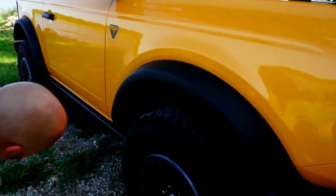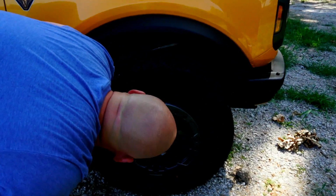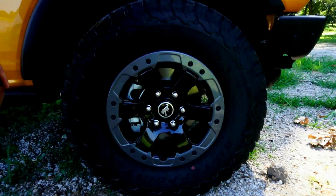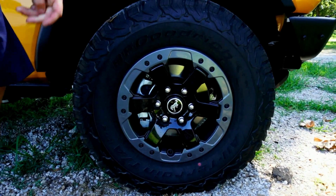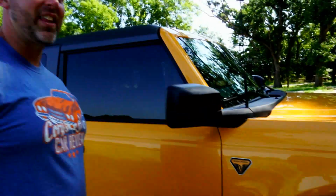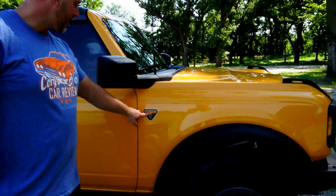Let's see, try to find the size here. 285, 70, 17. You don't have to worry about running over anything that's going to puncture those. Those are chunky. It's got the Badlands package.